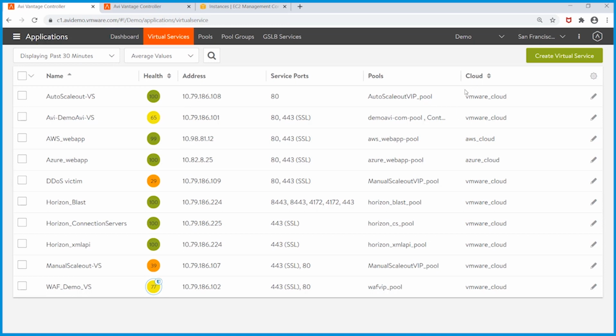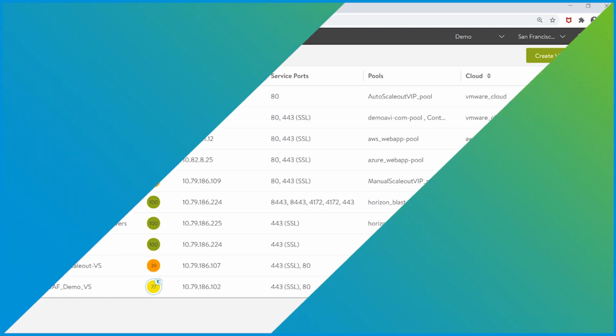On the right here on this column for cloud, some of my applications are deployed in a VMware vCenter environment. Some are in AWS. This one's in Azure. They can be deployed in different data centers, different environments, different clouds. And where those applications are deployed is where my service engines will also be instantiated. But I'm managing all of this as a single infrastructure or a single fabric from this one UI. Seems like a huge benefit to really manage load balancing across hybrid environments from the same controller.